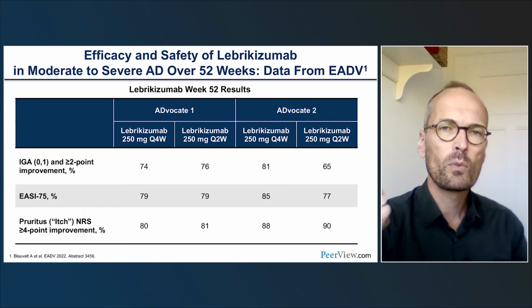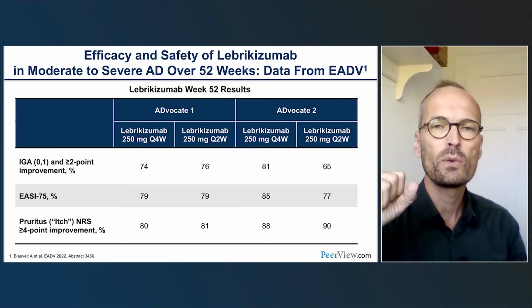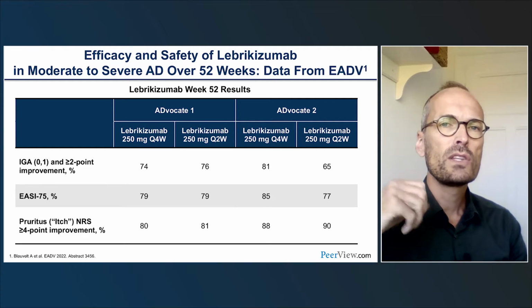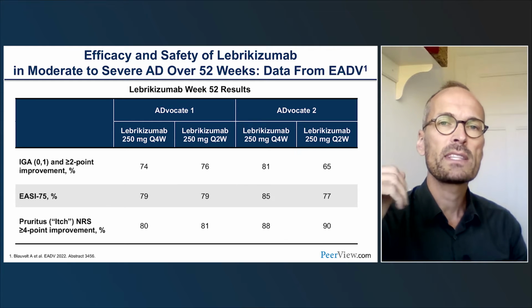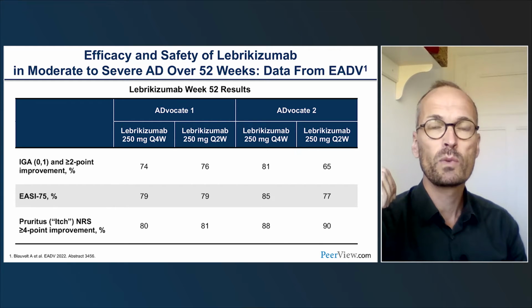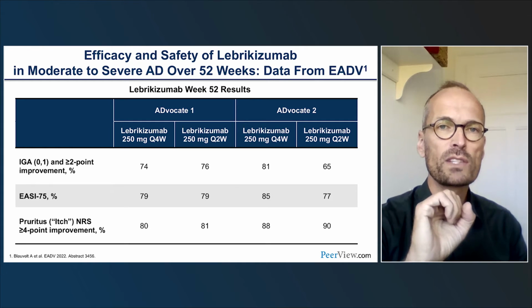Lebrikizumab. We just saw the phase 3 data at the AD and the 52-week data at the EADV that was held in Milan a few weeks ago. Now, this is a new biologic. It seems to be more efficacious than tralokinumab, and it seems to be equally efficacious with dupilumab if we just do what we can do, compare the data from one trial to another.